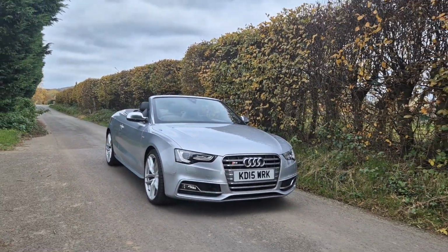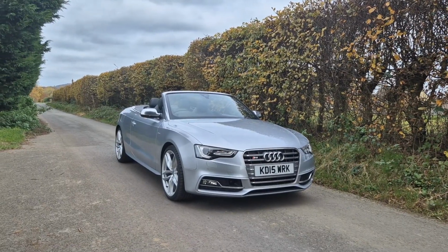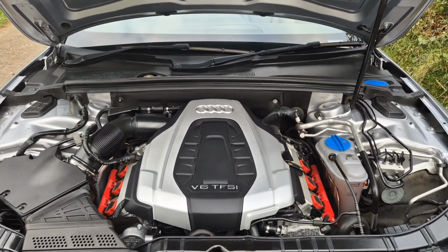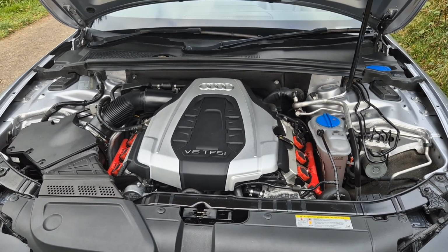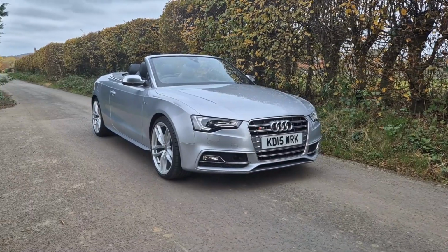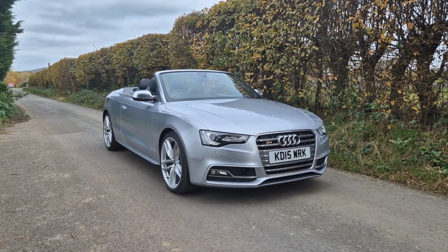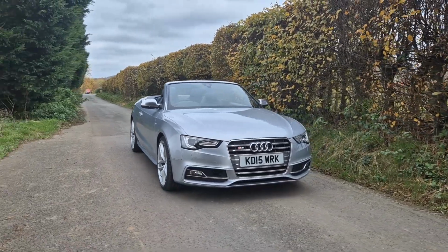Hi, welcome back. Welcome to this forecourt film for our absolutely beautiful 2015 Audi S5 Convertible. Under the bonnet is this 3-litre supercharged petrol engine with 330 horsepower. Absolutely stunning engine. Sounds absolutely beautiful and isn't actually too bad on a run when it comes to fuel economy and things like that. That's obviously not the main reason that you're buying a car like this. The looks are just absolutely sublime.